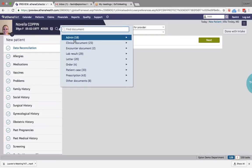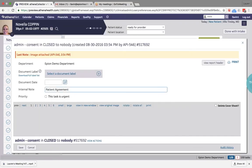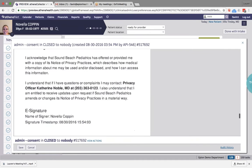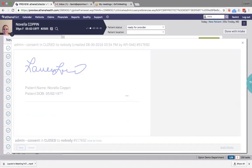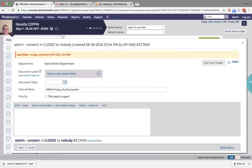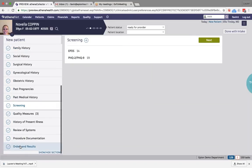Looking at the consent forms, HIPAA and your practice agreement are now updated into Athena with the signature. And it's not anything that your front desk staff had to scan or fax into Athena. And here is our HIPAA with our signature.